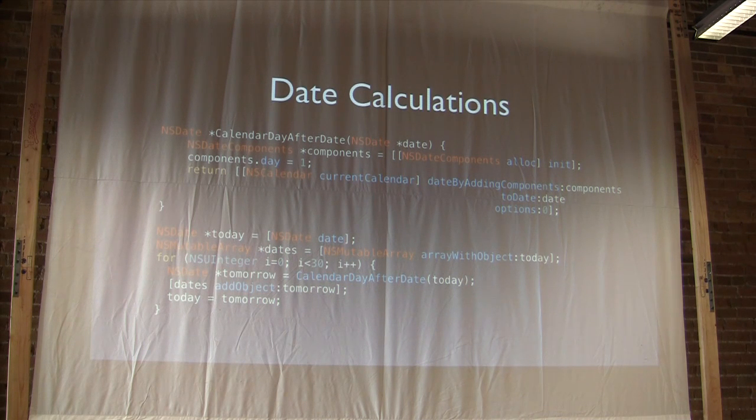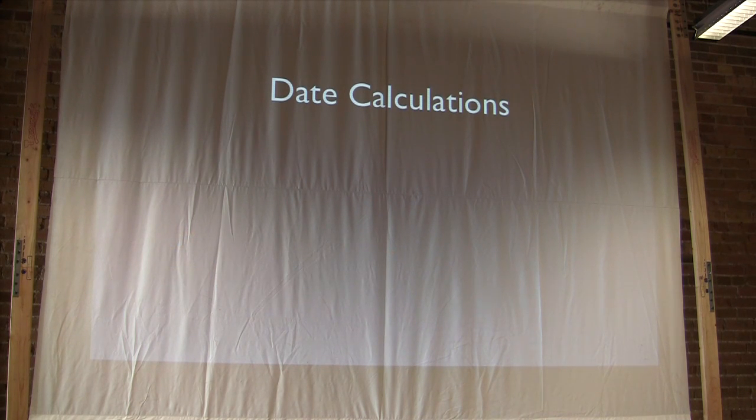Well, that's fine. In iOS 7, there are a whole bunch of new methods, especially on NSCalendar. I think there's a few on NSDateComponents, but anyway, the majority of these new methods are on NSCalendar that make some of these common scenarios easier.